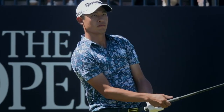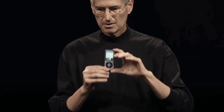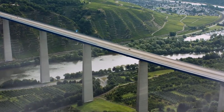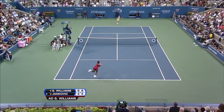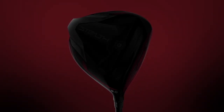Because progress isn't about being the first to cross the finish line. It's about being first to the next starting line. And the next one, and the next. Even if we have to paint that line ourselves. And that's exactly what we're doing.